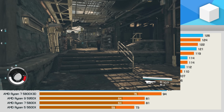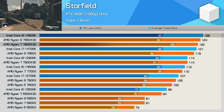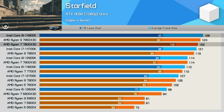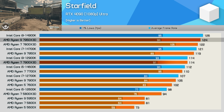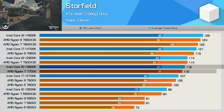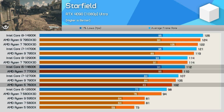The 14900K is able to take out top spot in our Starfield benchmark, beating the 7800X3D by a mere 3% margin, though it was 10% slower when comparing the 1% lows. Meanwhile, the dual CCD X3D parts again suffered scheduling issues in this title. The 14600K and 7700X were neck and neck, while the 7600X was 9% faster than the 5800X3D.